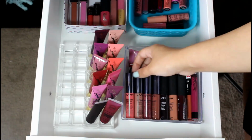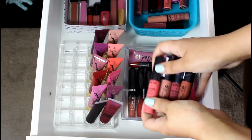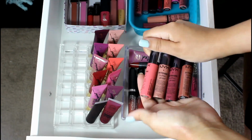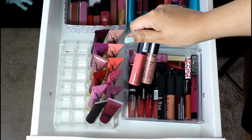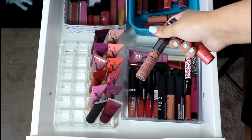I have 4 of the NYX Intense Butter Glosses. These are new, so I will be keeping all of these. I just recently bought them, so I have not had enough time to mess with all of them, especially since some of these are darker shades. These 2 are the ones that I wear the most. This one's perfect for spring and summer. This one's my perfect everyday.